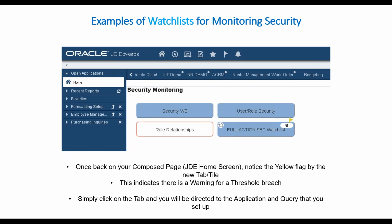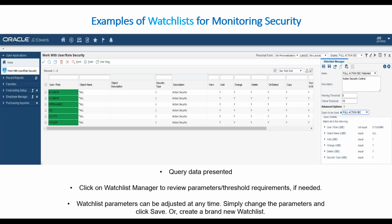So very cool feature. You log in, and if there's a flag there, you're going to notice it right away. It's going to catch your eye. You're going to say, oh, something's happened. I don't remember assigning it, but I don't have to go troubleshoot a bunch. Let's just click on this, and it's going to show me exactly who has that access. So let's do that. Let's head to the next slide.